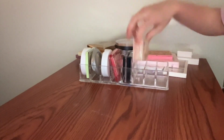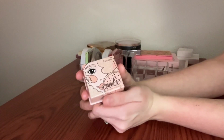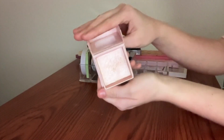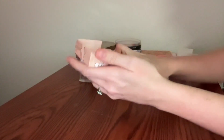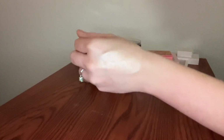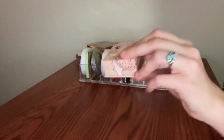This I spent full price on, and I'd do it again. This is the Benefit highlighter in the shade Cookie. It is marvelous. It is this pinky kind of champagne color. I hate the packaging because it's too deep, but it's so shiny and beautiful, and I love it so much. And oh my god, just like, Maddie, how is that different from the last one? It's not, okay. Just it's great.